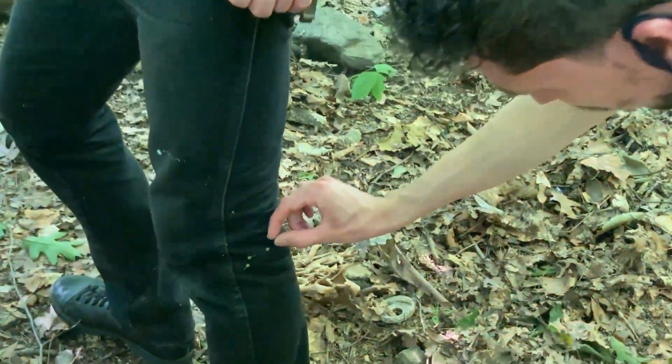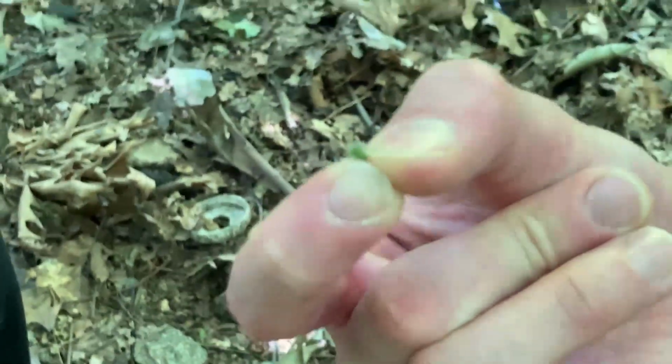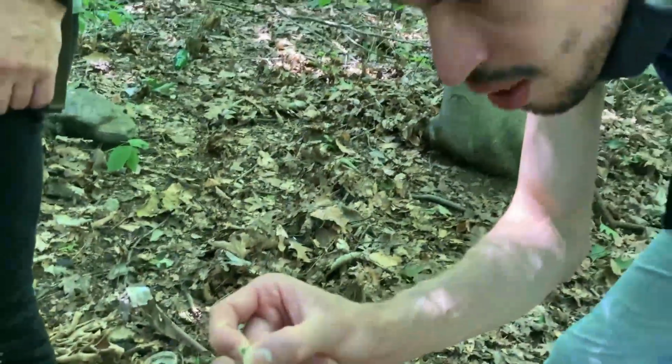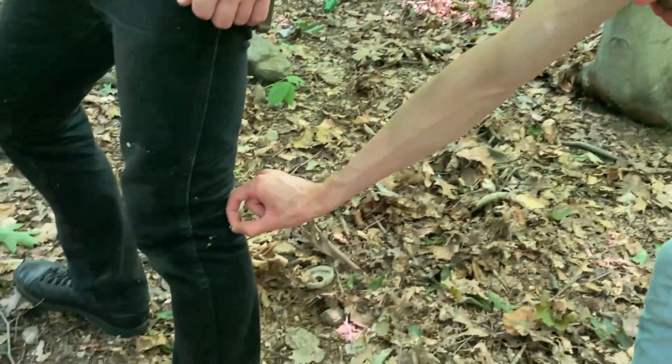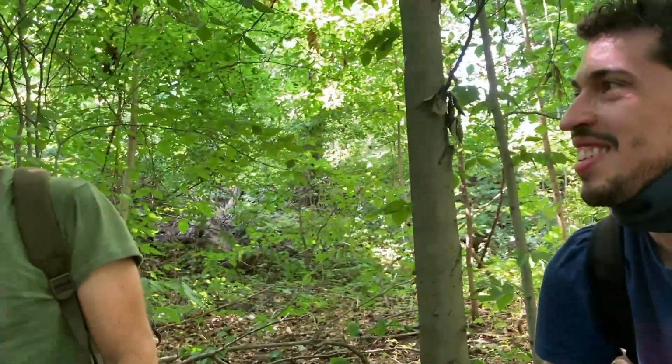Well, if you look closely, kids, you see these seeds, they're very furry and got spikes all over them. You see, that's an adaptation that these plants evolved in order for their seeds to travel. I'm gonna go ahead and put it back on Mr. Jaffe so it can travel.